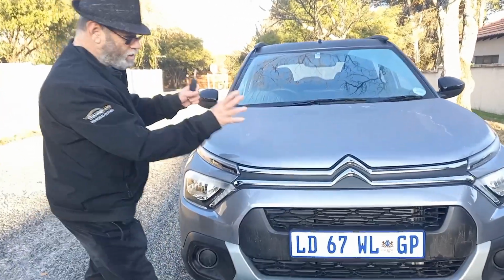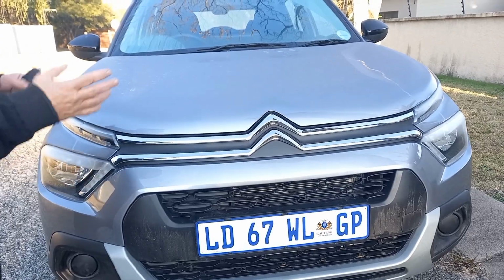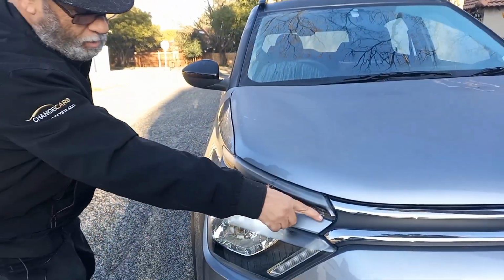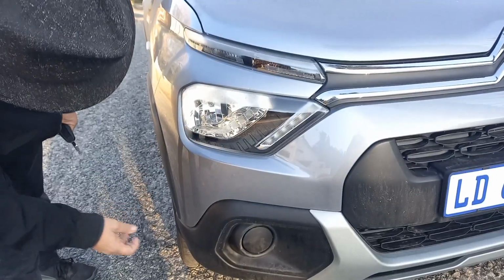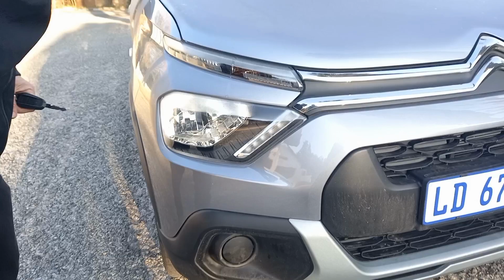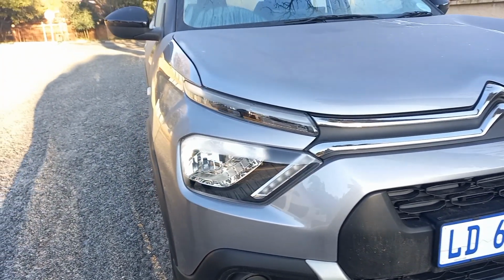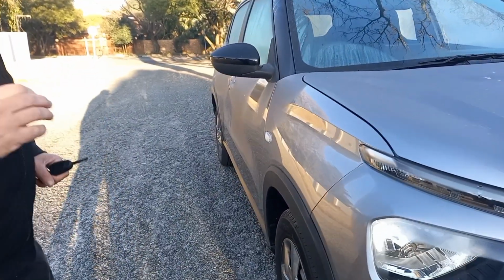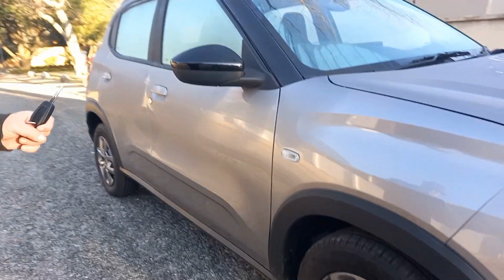Of course, it's got the typical Citroen logo at the front, almost in 3D these days, like everybody else. The clamshell bonnet, as they call it. It's got the lovely little daytime running lights across the top. Good headlights over there, you can see. And people have argued with me on this point, but I think this is not just a B-segment hatch. This fits into the crossover SUV segment. You can disagree with me if you want.